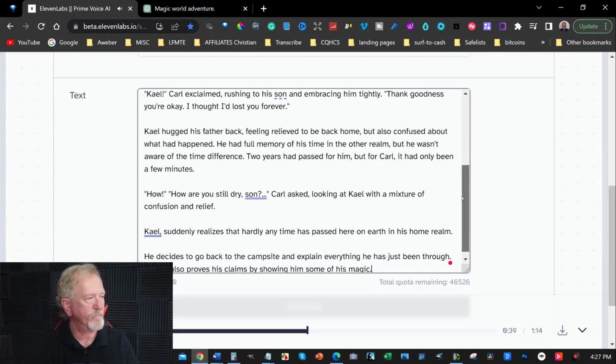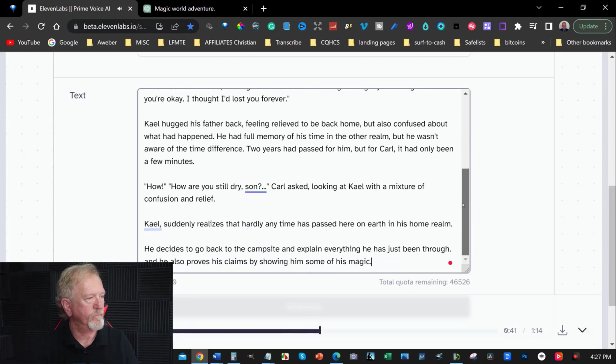Kale hugged his father back, feeling relieved to be back home, but also confused about what had happened. He had full memory of his time in the other realm, but he wasn't aware of the time difference. 2 years had passed for him.